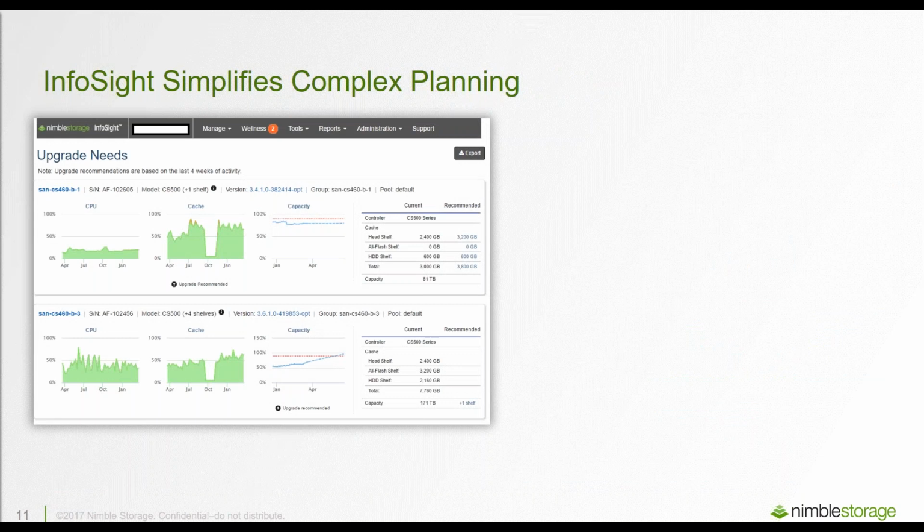For planning, we get simple, plain English recommendations on how to improve your array. Again, it might be a little bit small to read, but in this particular graph on the top right-hand side, you'll notice that the currently configured array has about 2.4 terabytes of cache. And based on the performance that we're seeing come through the array, InfoSight is recommending to simply upgrade the cache to 3.2 terabytes. That should solve any of the performance-related issues that we saw on the previous slides.